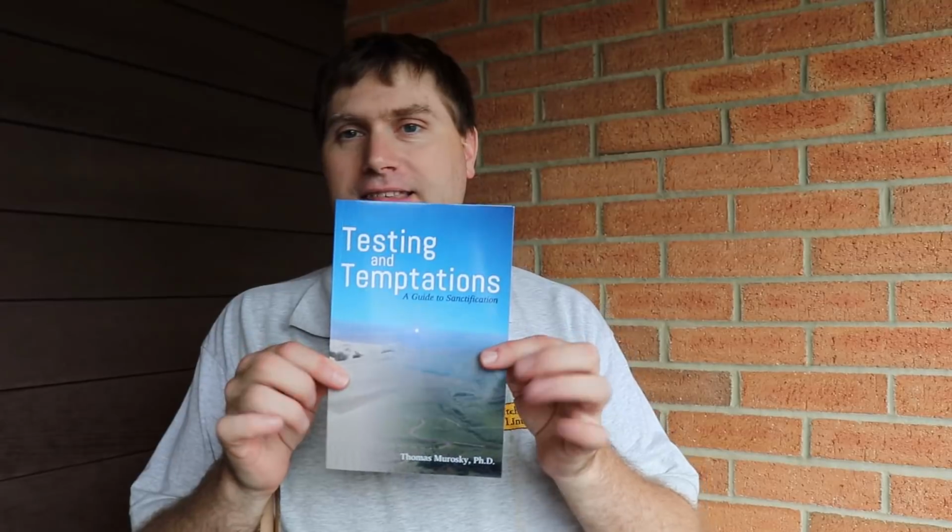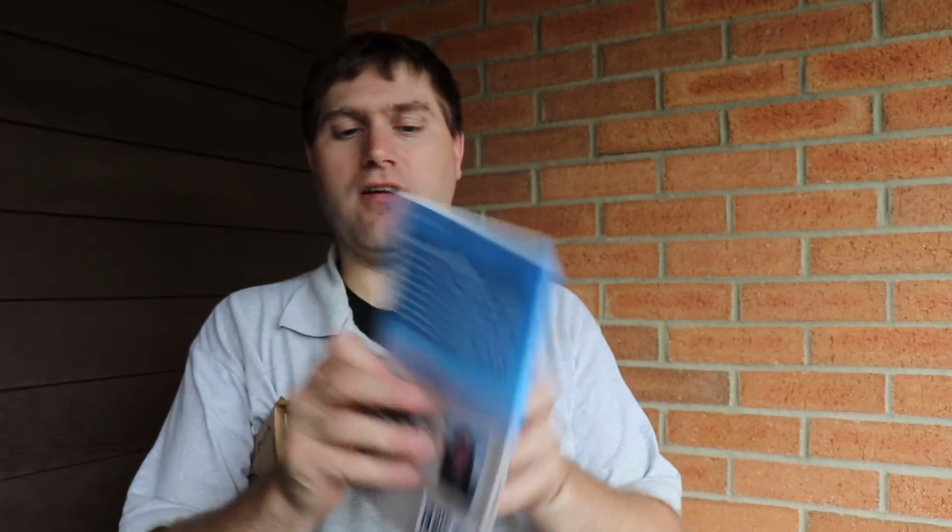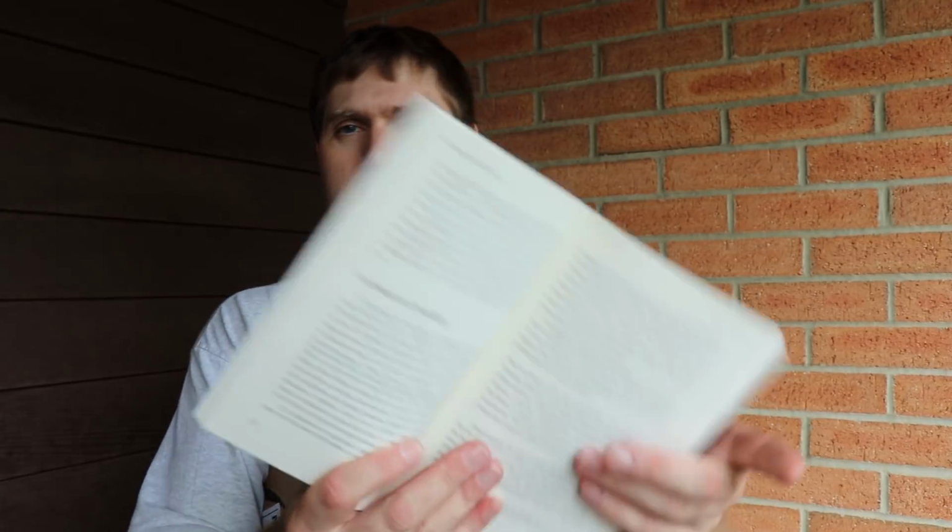So as you guys know, I am an author, and I had submitted the proof for the next edition of Testing and Temptation. So here's the actual new cover. It looks very good. I'm going to do one more submission, but I am holding the copy of this here, and it's very nice. I like it.